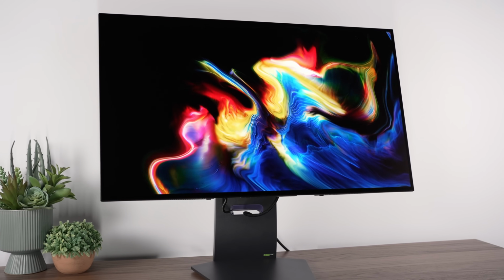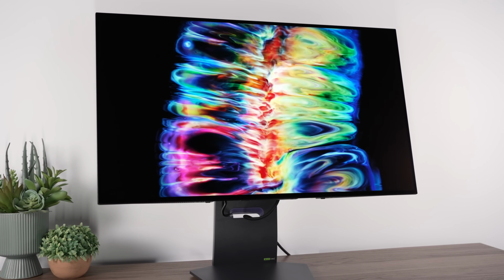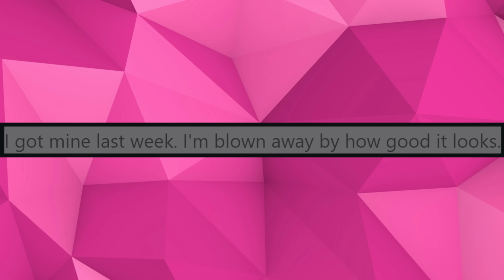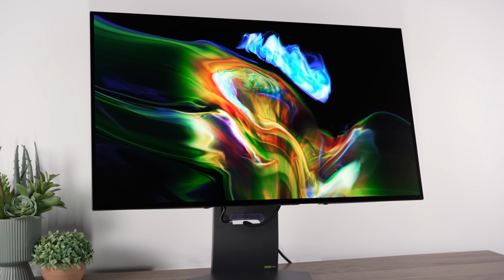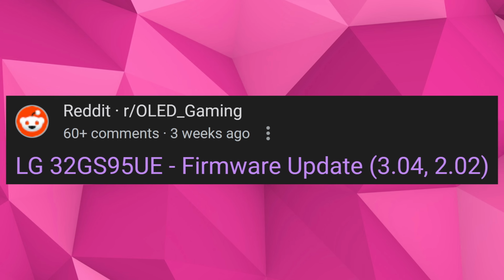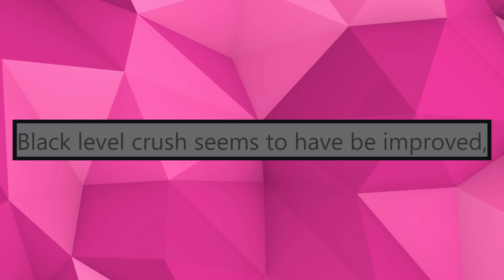Some consider LG's first 4K 240Hz OLED to be a disaster, and others think it's the best monitor ever made. Which is true, though? It was absolutely a disaster on release, but there's been a huge firmware update which many believe could save this monitor.